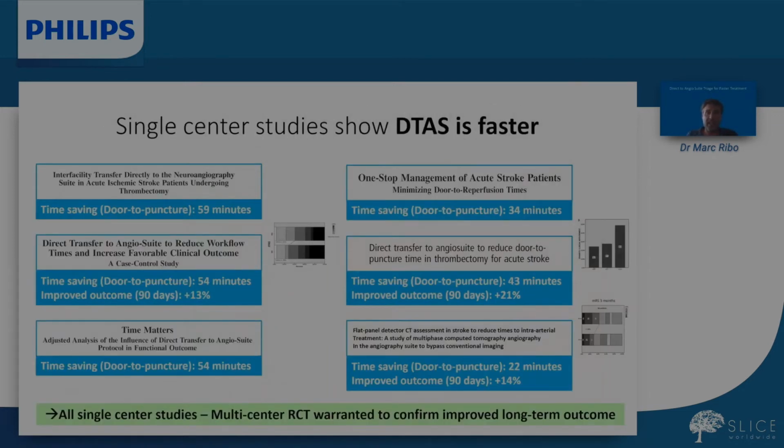So as of today, there are multiple published series of centers that are performing direct transfer to angio-suite. All of those are confirming great reductions in the workflow times. Most of the time, door to groin puncture is below 30 minutes. What needs to be proven is the clinical efficacy and the benefit that we're offering with this workflow.